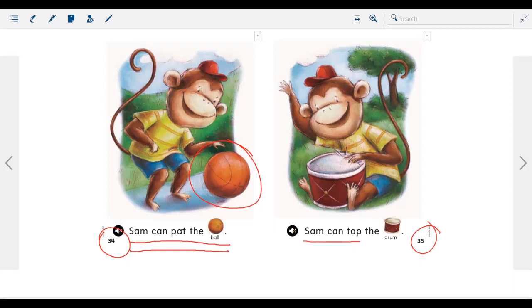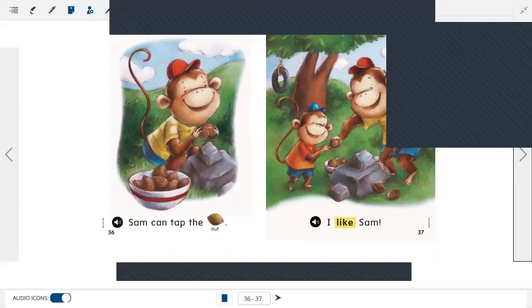Sam can tap the drum. Read it with me. Sam can tap the drum. What round object is Sam tapping? A drum. That is correct. He is tapping a drum. All right, let's turn our page. We are on page 36.